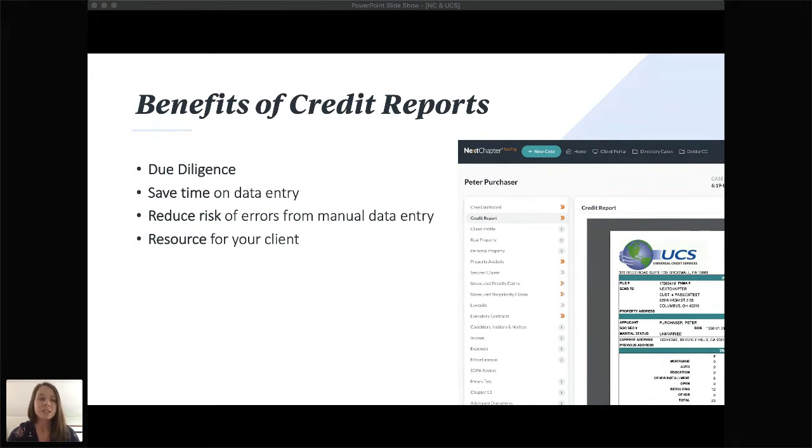The next is going to save you time on your data entry. So as I'm going to show here in a little bit, when you're importing these reports from UCS into NextChapter, it's a very easy import. And it's also going to save all of the data into the schedules for you. So all of the creditor information and the debt information is automatically going to be saved for you.